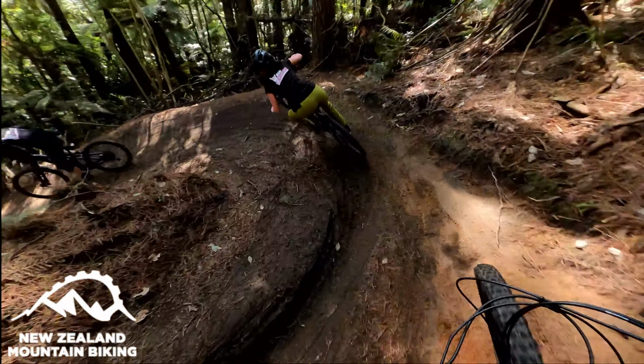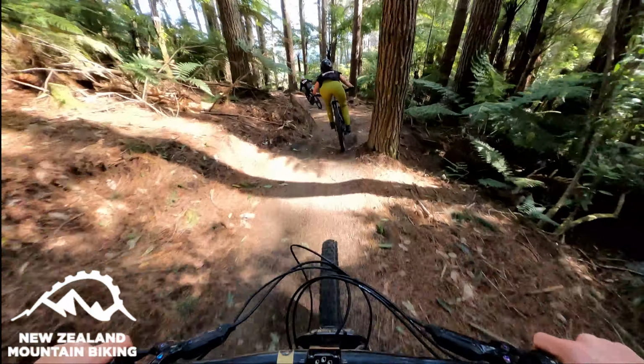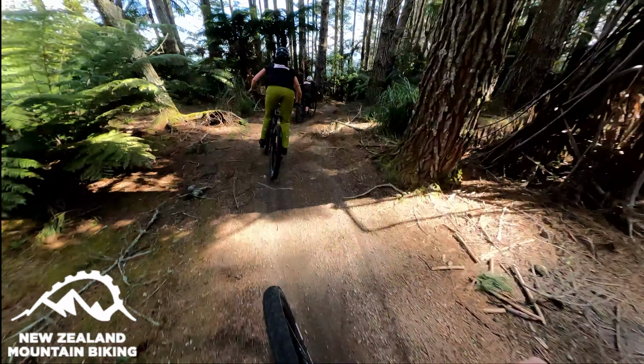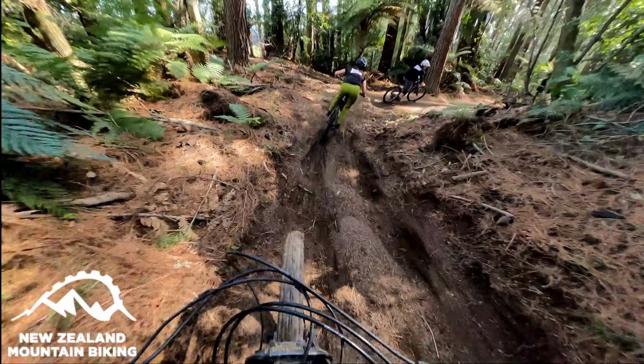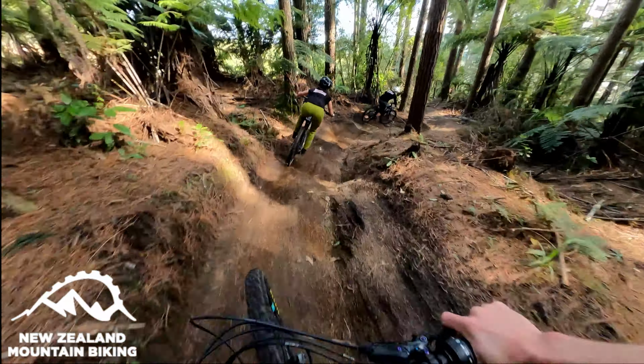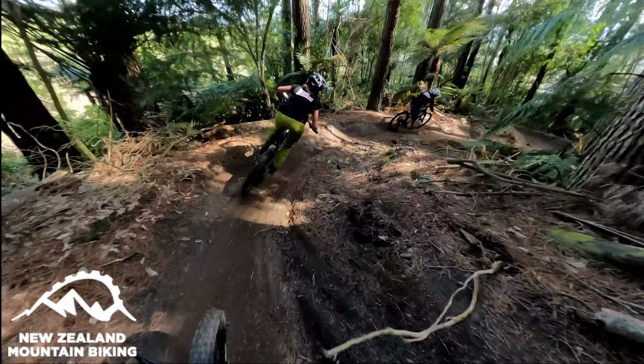It's quite a rutty little number at the moment. I think it was digger built originally, and with the Rotorua soil, it does take a hammering with the amount of people that ride here. So these corners are tighter than the corners on the track above, and they're also steeper and a little bit more techy. Depending on who you talk to about this track, they either love it or they don't like it at all, because you do get railroaded into a few of the lines, which does make it a bit tricky. So these girls are doing a real good job of opening things up.